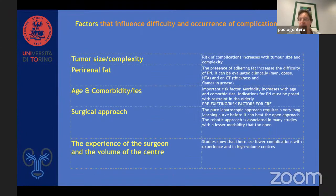What are the factors that may influence the risk of complication? Of course, it's obvious. They used to talk a lot about tumor size, but then it came clear that it's not just the size, it's the complexity of the tumor. And then these morphometric tools were developed, the PADUA, the RENAL.